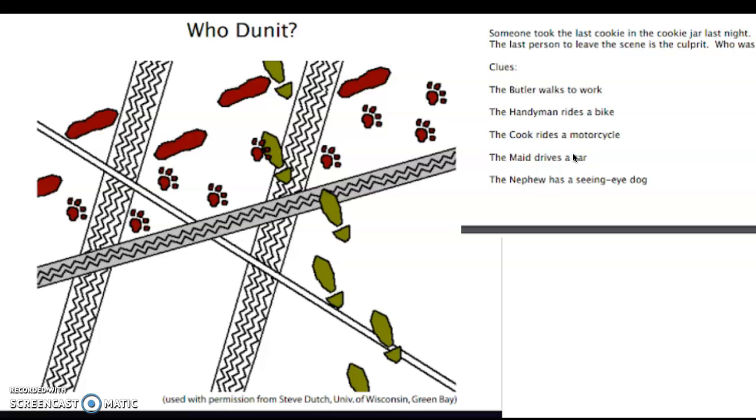The second person to leave. Well, we'll use the same sort of logic to figure out who the second person was. Okay, so all of them are on top of the tire marks for the car. So let's look at the rest of them. The motorcycle is on top of the bicycle tracks. The butler is on top of the bicycle tracks, and up here we've learned that the dog footprints, the nephew, are on top of the butler. So we can rule out the handyman. The person that stole the cookie was not the maid and was not the handyman. We know that those two people left before the cookie was taken.